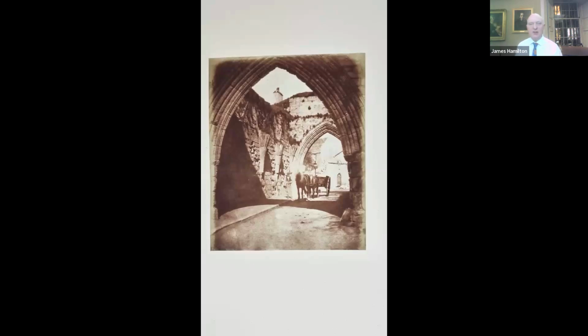Anyway, here we are at the Pends again. This is one of the more brilliant pictures in the album. You'll notice that it's taken facing into quite strong light. You have the horse and cart positioned just so there in front of the shadow, and you have the interchange of the shapes. It's a beautiful piece of work. Moving on again.